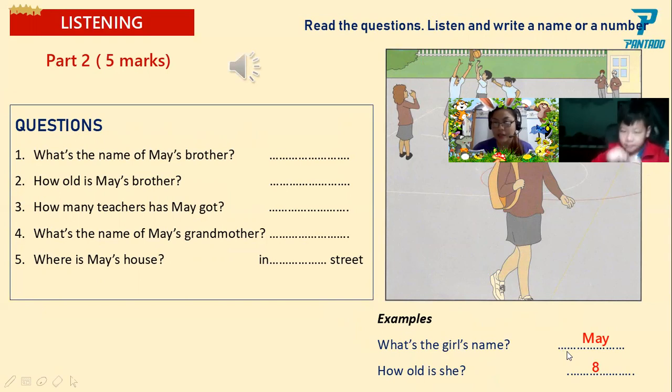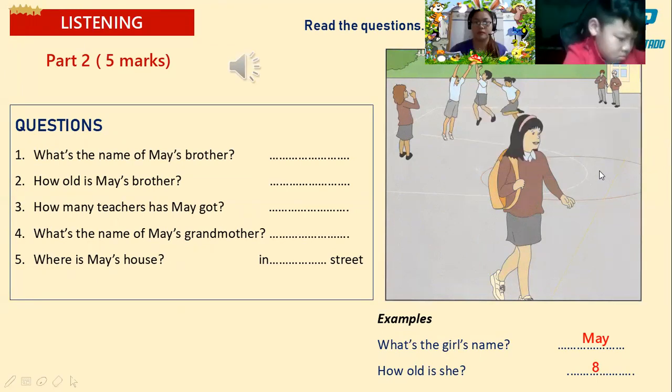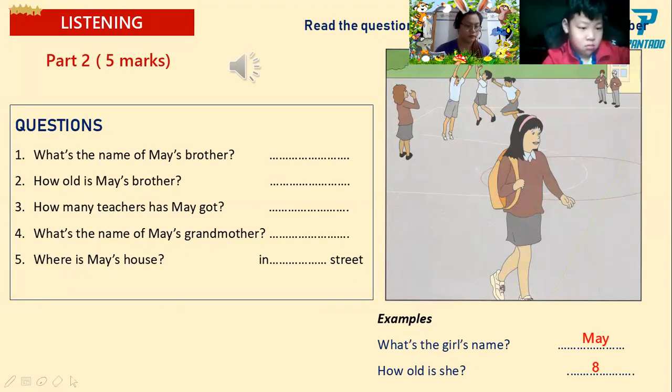Okay, ready? Yeah. Okay. Part 2. Look at the picture. Listen and write a name or a number. There are 2 examples.